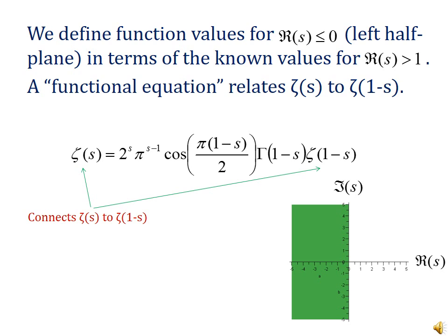Two exponentials, a cosine term, and the gamma function. The key to this equation is that all four of those functions have known values. So if the real part of s is less than 0, then the real part of 1 minus s is greater than 1, and the right-hand side can be evaluated using the zeta function values that are already known. This functional equation also suggests a symmetry of the zeta function about the line a equals 1/2.